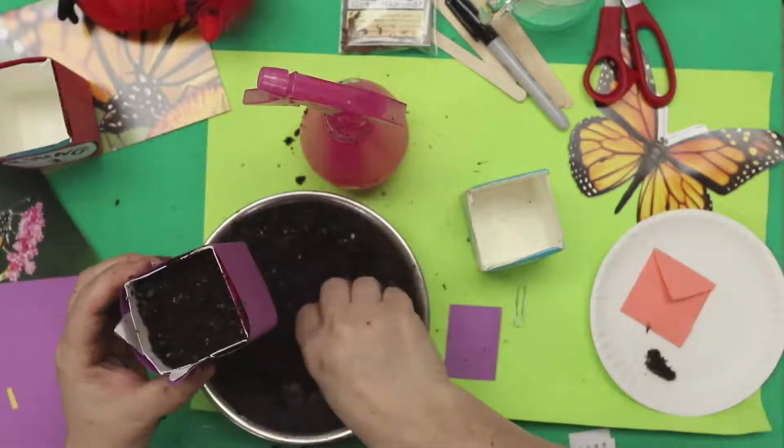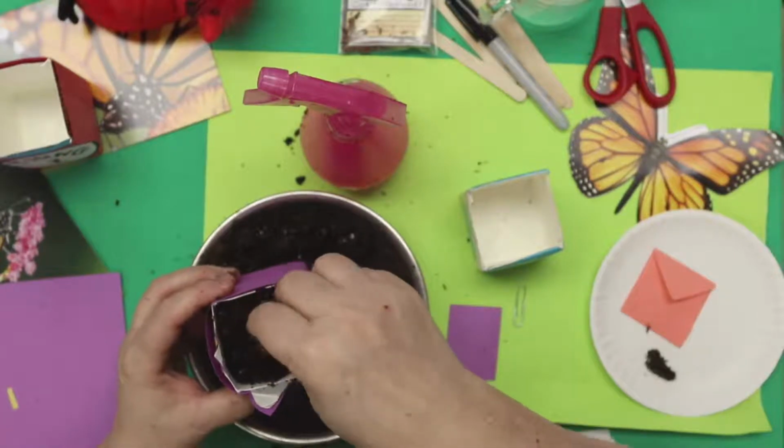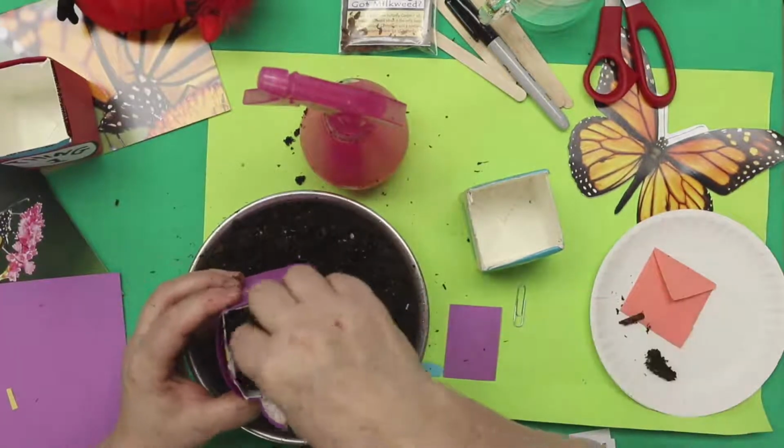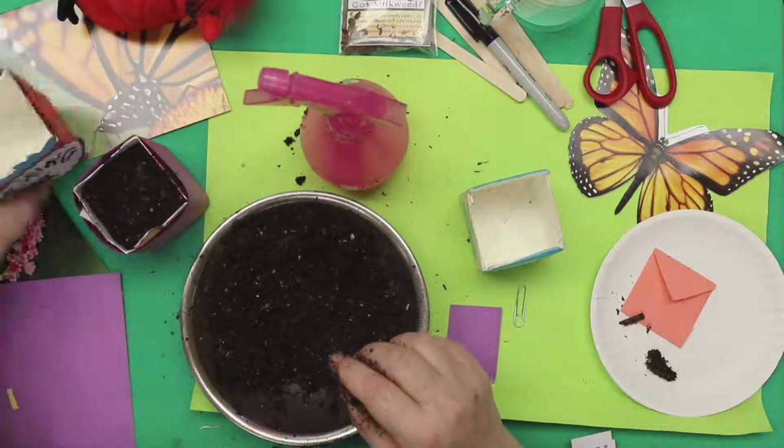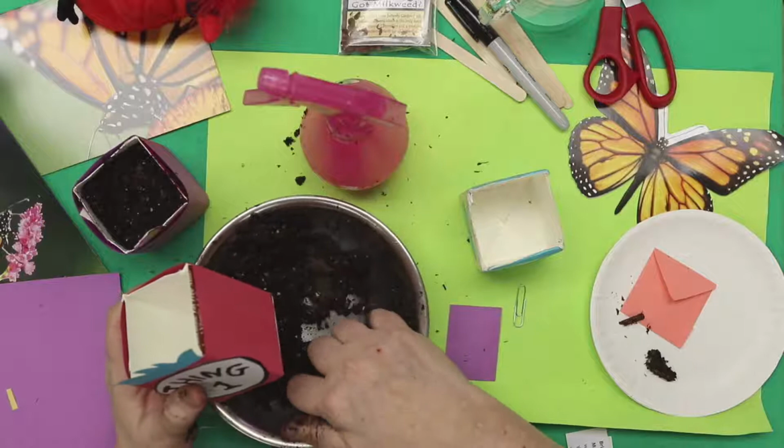That's a fun looking bunny. This bunny is going to grow some good stuff, I tell you. Okay, and let's fill up our other one. Our thing one. Put that thing one to some good use.